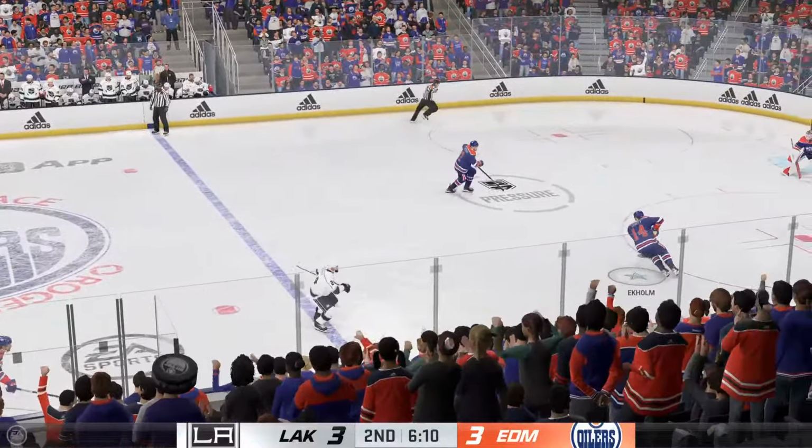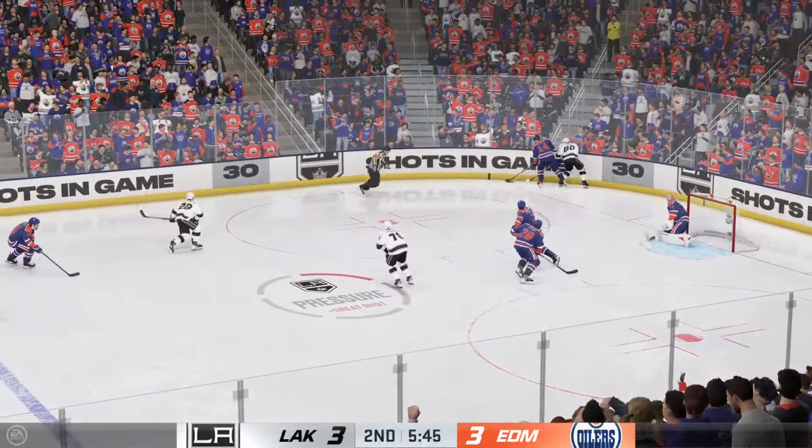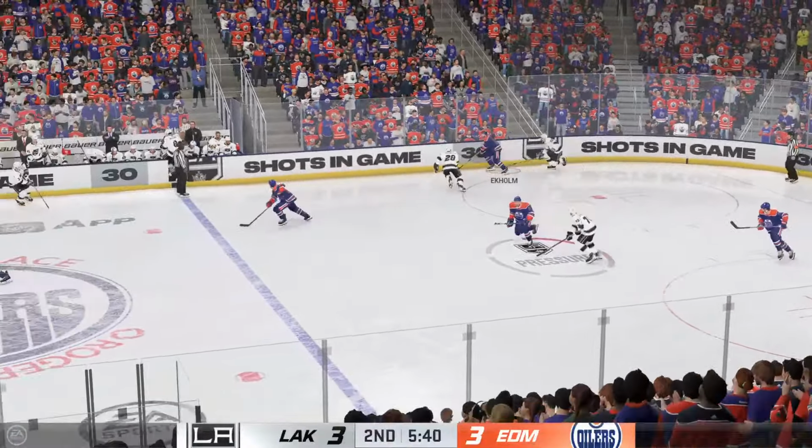Puck scooped up by Ekholm. Takes the feed in the middle of the ice. Moves it quickly over to Dubois. Shot! Pat save! Oh, he got all of that one. Works it across to Bouchard. And that goes off a player. Big stop by the goaltender right in front.